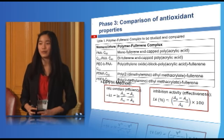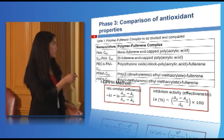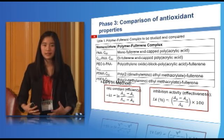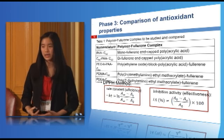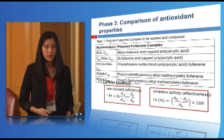I chose 2 parameters to quantify antioxidant property. The first was rate constants, which is a measure of the efficiency, or how fast an antioxidant can scavenge radicals, which is determined by the equation shown, where A infinity, A t, and A 0 are the absorbances at infinite time, time t, and time 0, respectively.